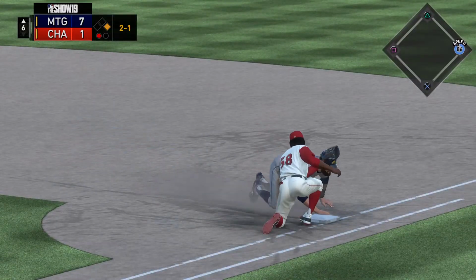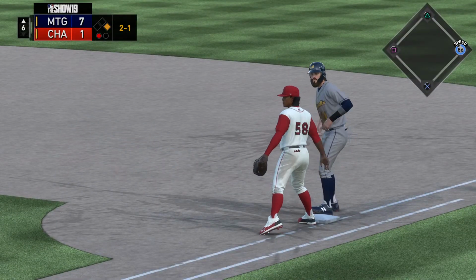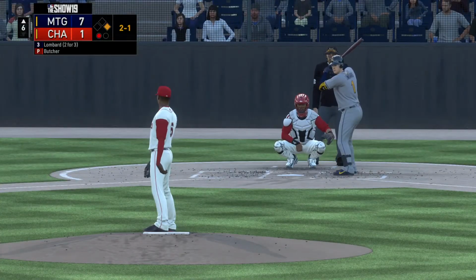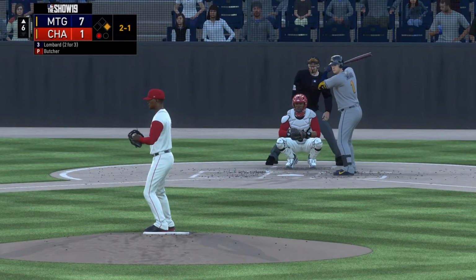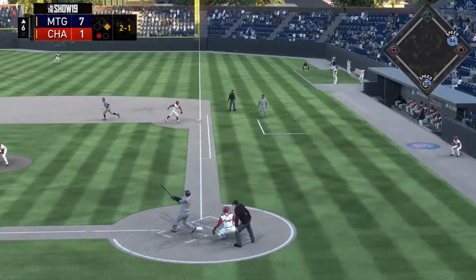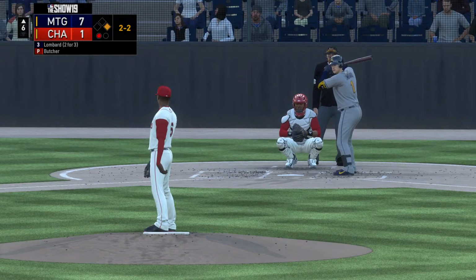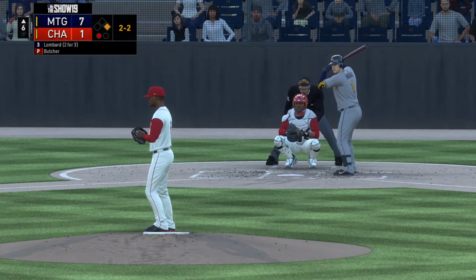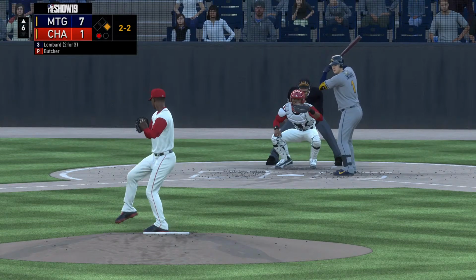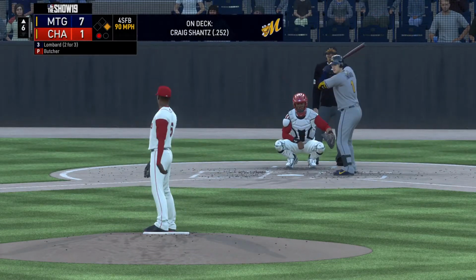Now we'll snap one off over to the bag. And a dive, but he's back. Runners on first with 1 down. Little tardy on that swing as it's well wide of first. The 2-2 doesn't get the zone. Count full now.